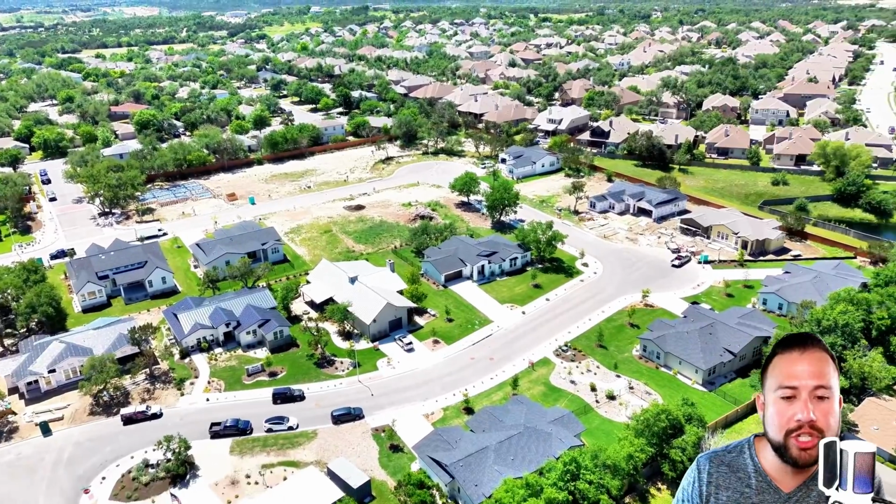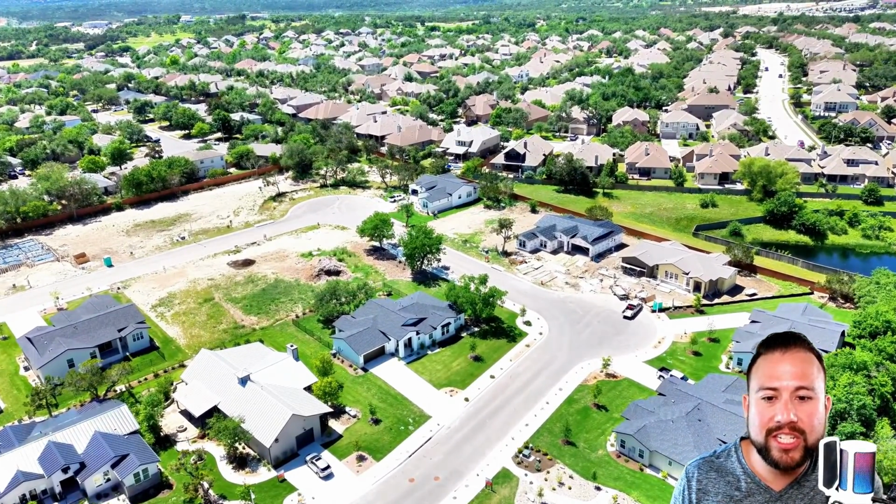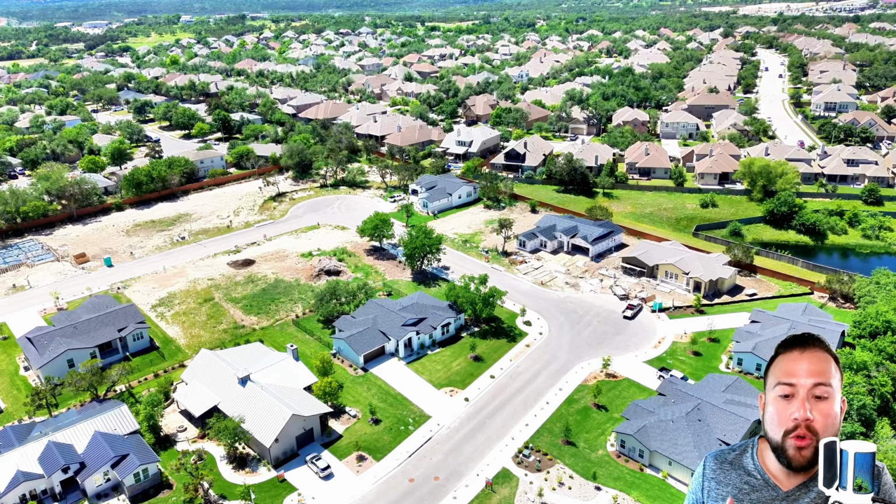So here is the drone shot. I did have it towards the end. So you could really see, and I'll pause here, just the difference between how much space you get in Tanner Ranch compared to surrounding homes. You see, that's a big draw here. And you really can't see that from the ground. You can only see that from the drone perspective, which I think is what sells this place, right?